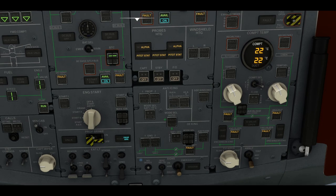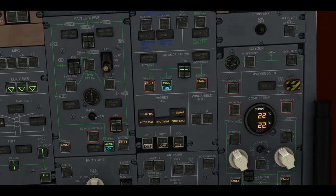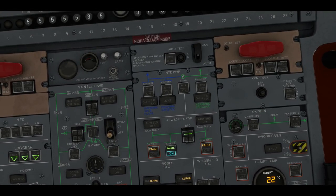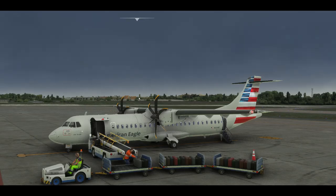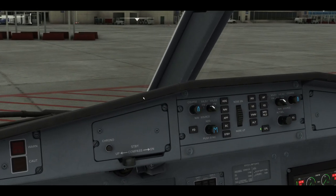Bleeds are in the fault position. Crew oxygen is already on. We've got our windshield heat already on. All right, I think we're in pretty good shape to go ahead and get our right side of the engine started here momentarily and get the door shut. We do need to take a look at our autopilot panel, though, I think. So let's study for just a minute.